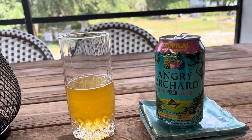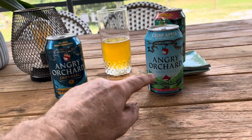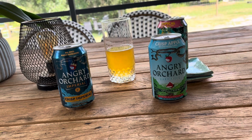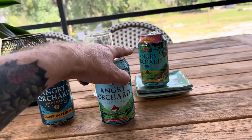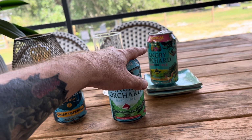Let me show you what the regular one looks like. I've actually got two other ones. This one is the regular Angry Orchard, 5%. It's the regular apple, crispy apple flavor. I would say that tropical one, I wouldn't buy that again.